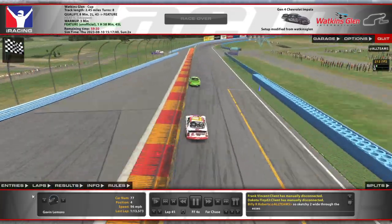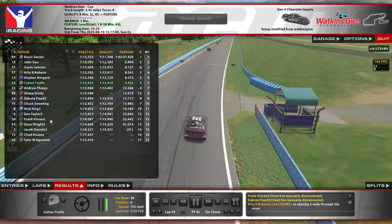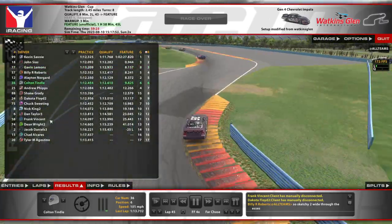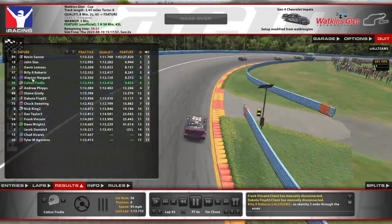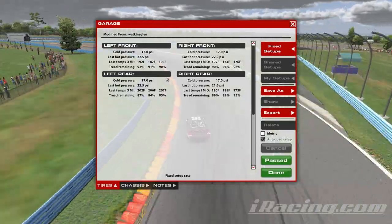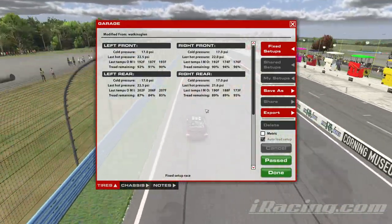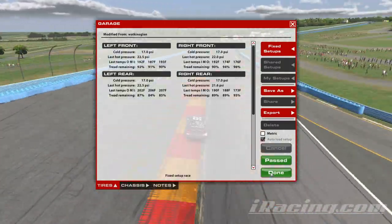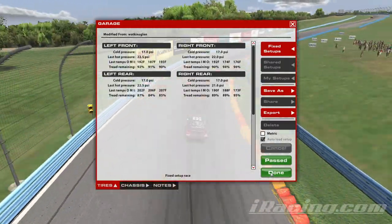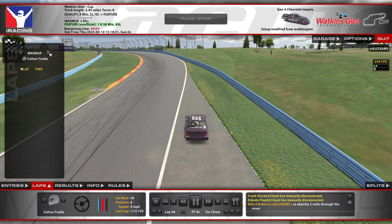Whew, alright, well, we get P6. We can think about that now. It's about where I was running anyway. I think Leighton was probably faster than us, so that's fine. What happened to my tires after that slide? Nothing good, I'm sure. These are a little bit older tires now, but I feel like these numbers are a little bit lower than they would have been otherwise because of how I treated them during that one particular instance. We'll take a look at the incidents now.